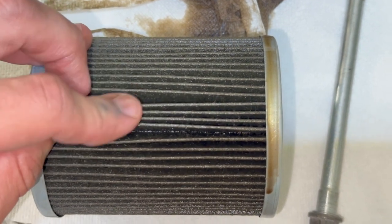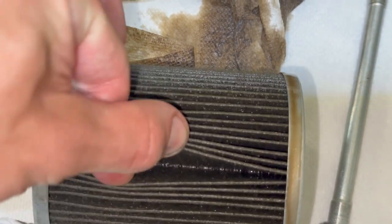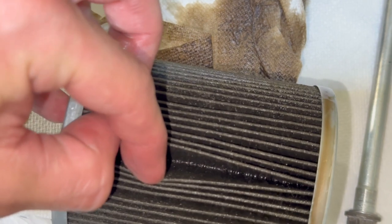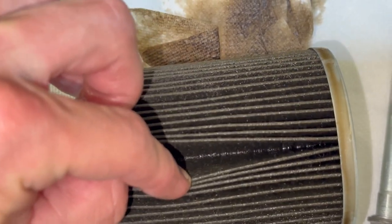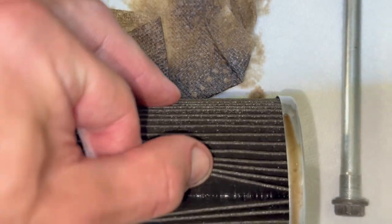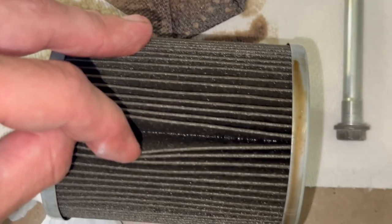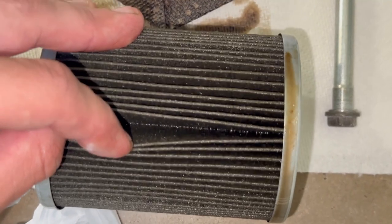All right, we've got an examination of the oil filter here. I don't know how much of that you guys can really see, but that's certainly not, let's just pick another random one. Ooh, yeah, this is a good one. All that shiny stuff in there, that is metal.